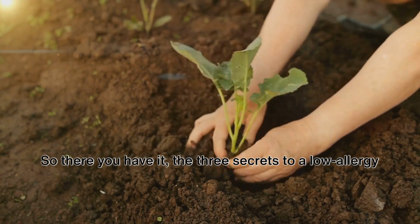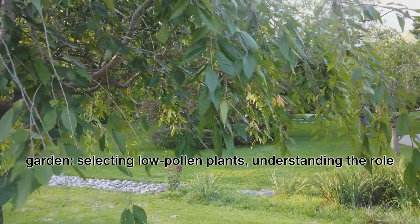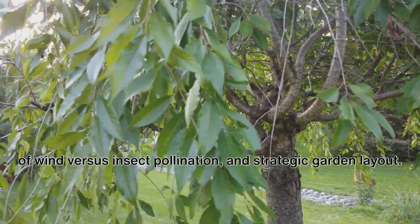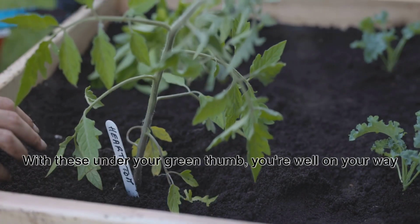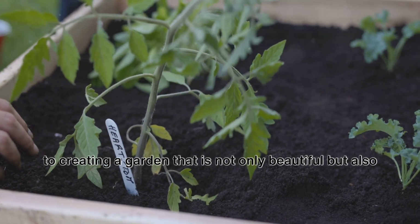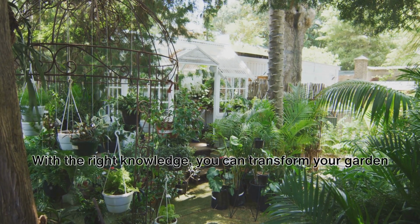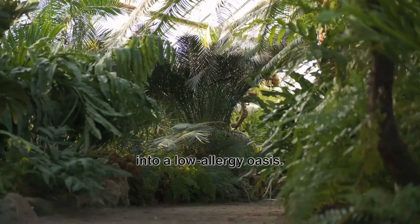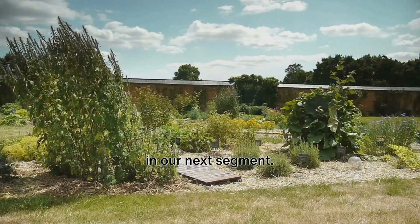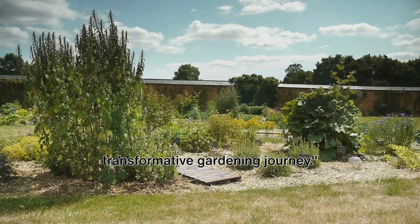So there you have it. The three secrets to a low-allergy garden: selecting low-pollen plants, understanding the role of wind versus insect pollination, and strategic garden layout. With these under your green thumb, you're well on your way to creating a garden that is not only beautiful, but also kind to those with allergies. With the right knowledge, you can transform your garden into a low-allergy oasis. So let's dive deeper into the world of low-allergy plants in our next segment. Stay tuned, because we're just getting started on this transformative gardening journey.